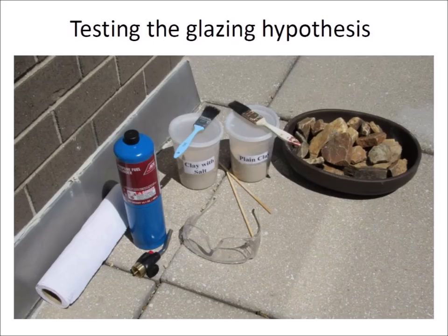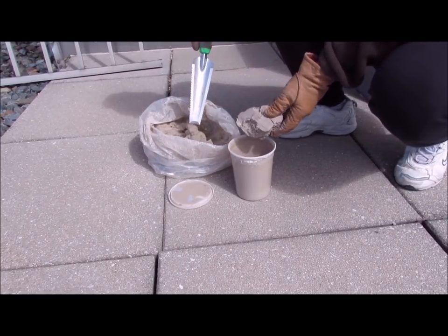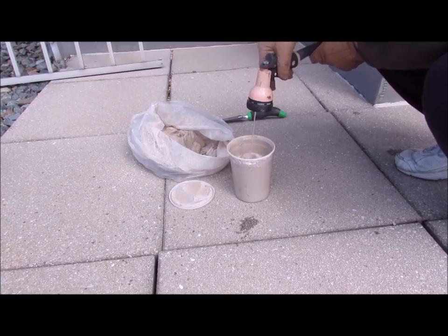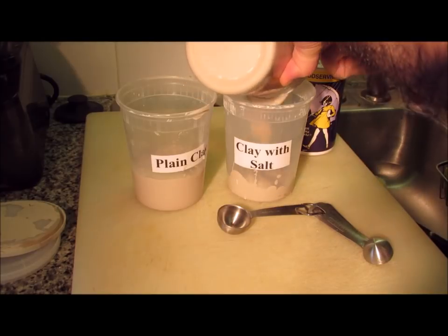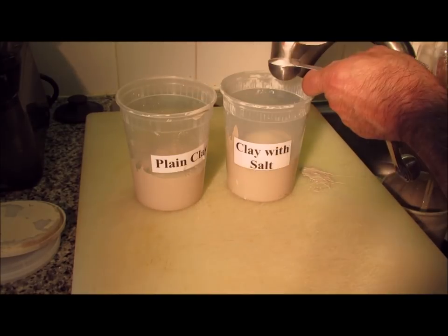I wanted to test the glazing hypothesis. My experimental setup consisted of clay, salt, brushes, stones, a propane torch, paper towels, and goggles for eye protection. I had some dried up clay left over from my Carolina Bay impact experiments, so I had to rehydrate it to get a thin slurry. I labeled two containers and divided the clay slurry. I then added 2 tablespoons of salt to one of the containers.